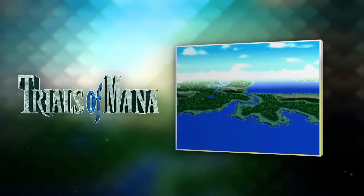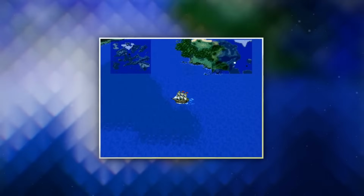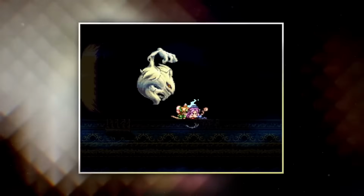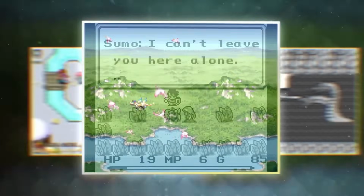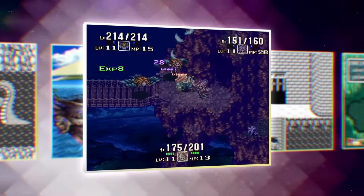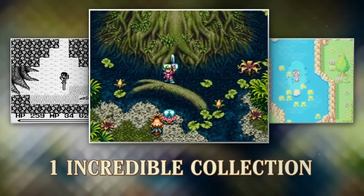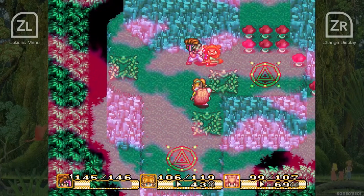Now, Trials of Mana, or Seiken Densetsu 3, is on the collection as well. There's a remake of that game on the Nintendo Switch, Trials of Mana, which I didn't include in this one just because of the number of things that have been changed. But I think that the Collection of Mana still holds up. Seiken Densetsu 3 on there still holds up very well, and it's a great collection just to have one, but also 2 to play as well. Not as big of a fan of the original Game Boy game, but that's okay. You still get awesome games with Secret of Mana and Seiken Densetsu 3 on there. So absolutely play it, but especially Secret of Mana from the Super Nintendo. Must play, must buy classic Nintendo Switch RPG.